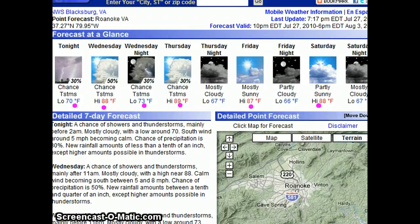The heat wave seems to have subsided, and the severe weather aspects are going to be less potent in the next couple of days. But as you see on here, we definitely have some isolated chances of showers and thunderstorms in the Roanoke Valley. We also have to look out in the upper parts of Michigan and so forth for severe weather tomorrow. The tropics are looking pretty quiet at this time.